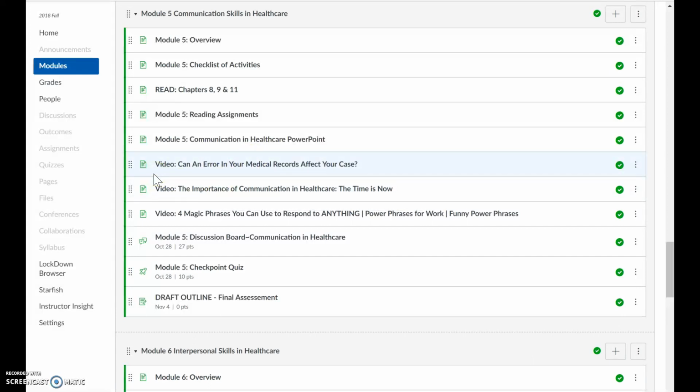Again, I can't even stress enough how important communication is. I'm just thinking about, from my own experience, having a patient come in for a dialysis treatment. That's my background, I believe I mentioned, possibly not. But letting somebody else know this person had some adverse reactions from their last treatment to this one would be really, really important for that person to know. So very important. Another video, 4 magic phrases you can use to respond to anything.